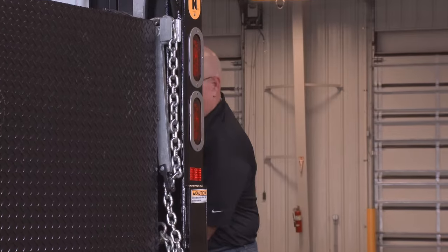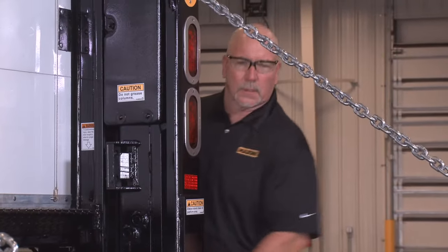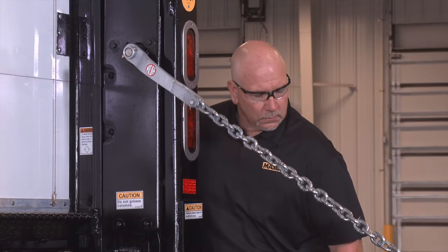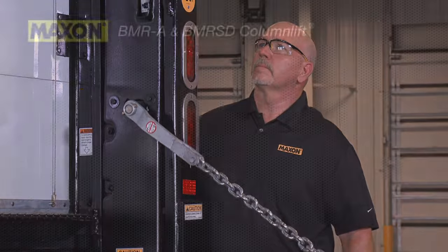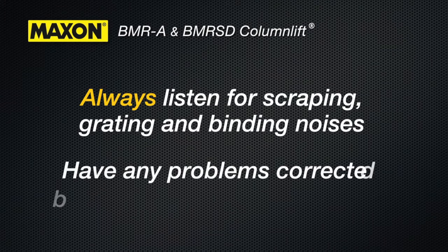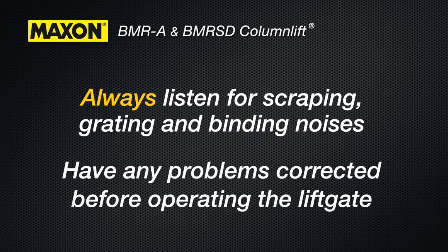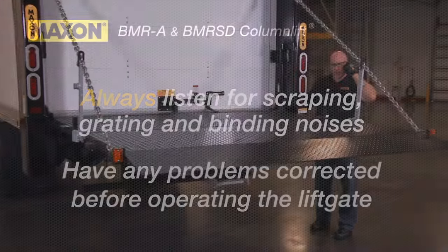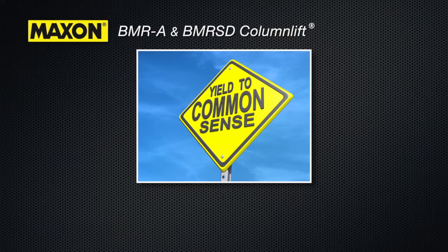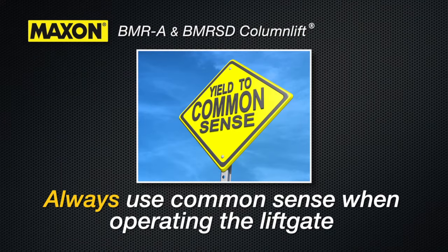A correctly installed liftgate will operate smoothly and reasonably quietly. The only noticeable noise during operation is from the power unit while the platform is being opened on SD models only, lowered on power down models only, raised or closed. Listen for scraping, grating, and binding noises and have the problem corrected before continuing to operate the liftgate. Never use a cell phone while operating the liftgate. And above all, please use common sense when operating the liftgate.